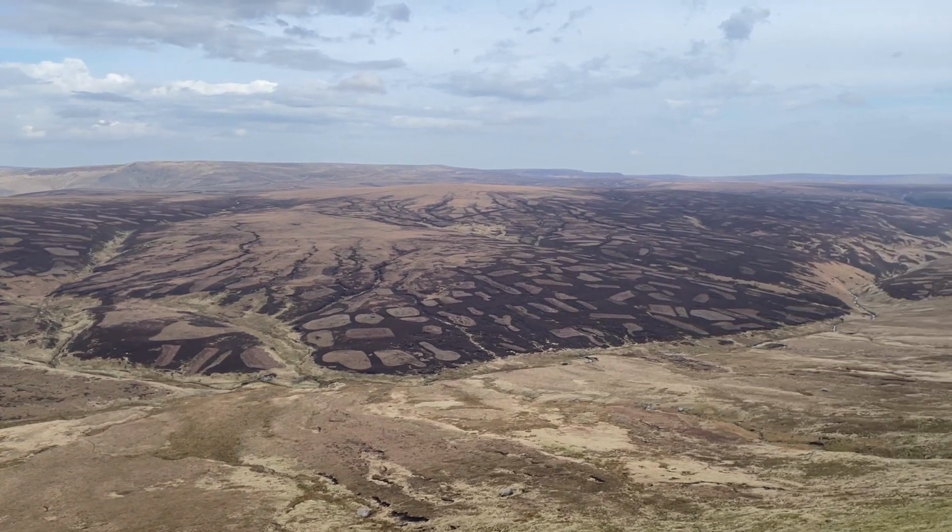So I've just made it onto the northern side of Kinder. This section is more specifically known as the Edge. On this section of the walk, there is a huge outcrop of rock all the way along the edge, and the views from here are simply stunning. Check that out.